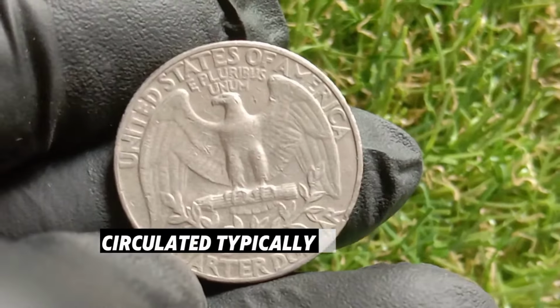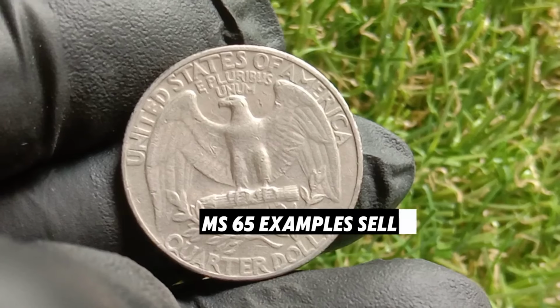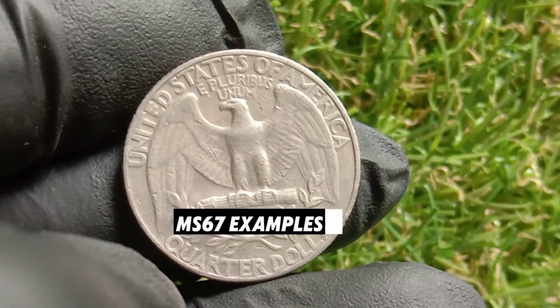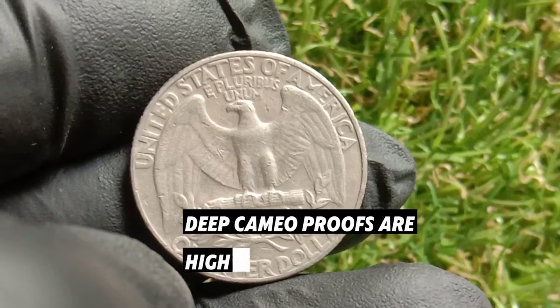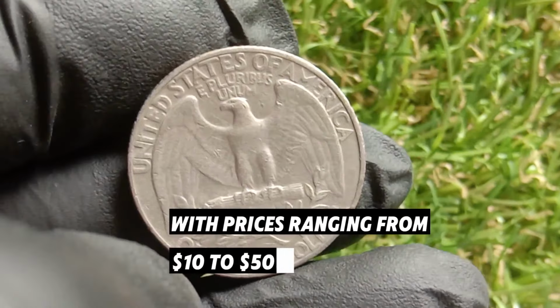Circulated, typically worth face value. MS-65 examples sell for $5 to $20. MS-67 examples can fetch $500 plus. Deep cameo proofs are highly sought after, with prices ranging from $10 to $50 plus.